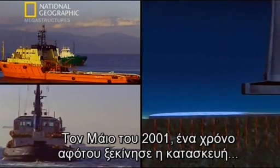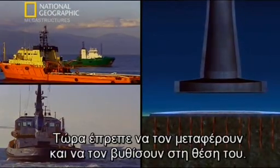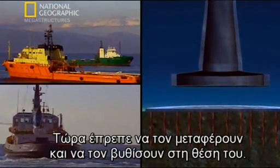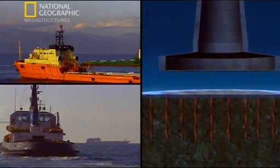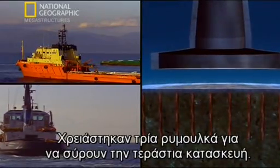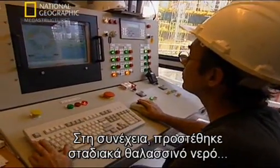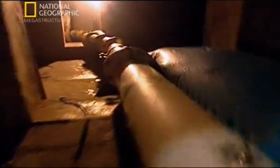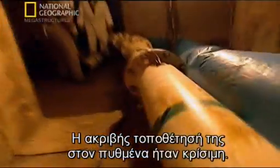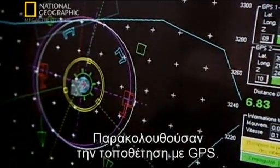In May 2001, after a year of construction, the first floating tower was ready. Now the crew had to relocate it and sink it into place. The margin for error was just 10 centimeters. It took 3 tugboats to tow the huge structure into position. Then workers slowly added seawater to the 32 compartments in the foundation. The enormous unit began to sink. Its precise placement on the seabed was critical. The positioning was monitored by GPS.